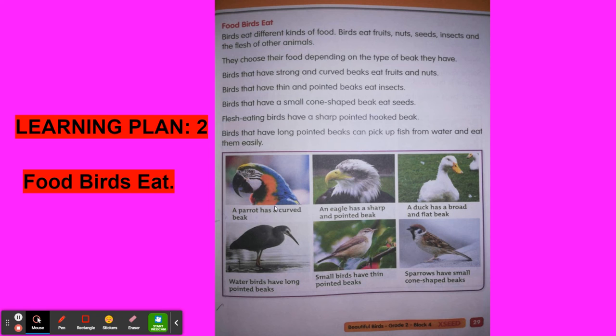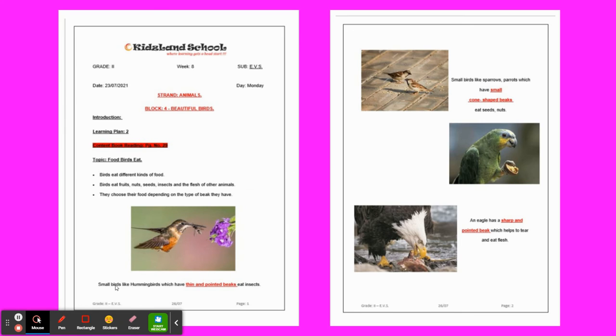We will see how the beaks help them to eat their food. I've given it in the daily schedule. Small birds like hummingbirds, which have thin and pointed beaks, eat insects. If the bird has a thin and pointed beak, it eats insects. Small birds like sparrows and parrots, which have small cone shaped beaks, eat seeds and nuts.